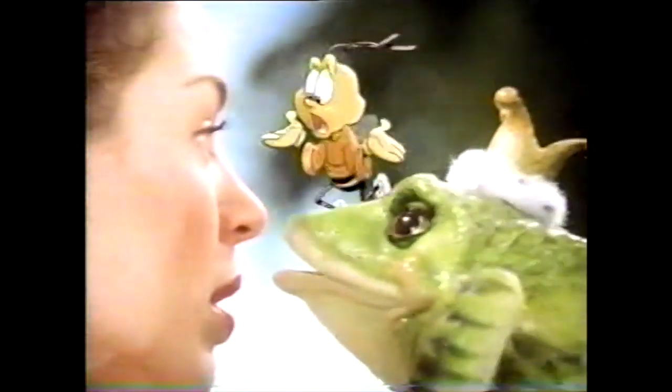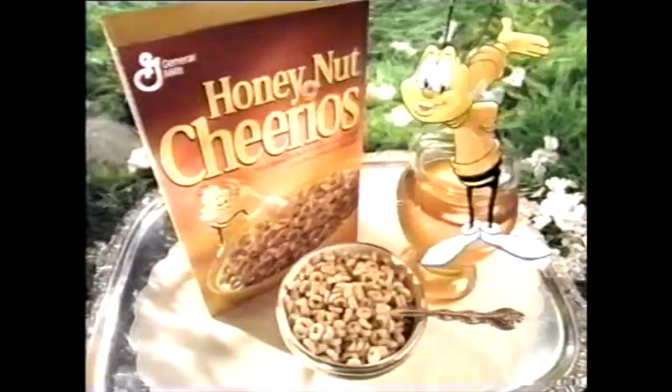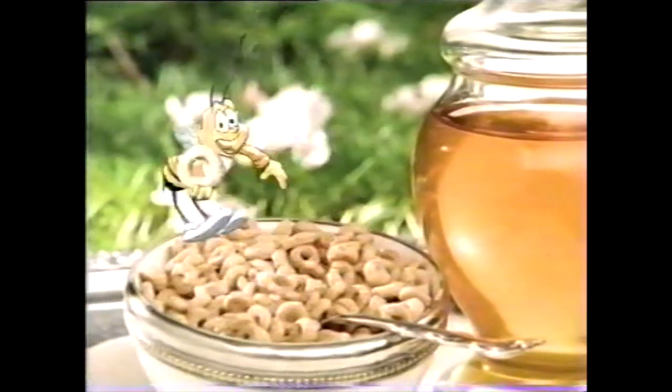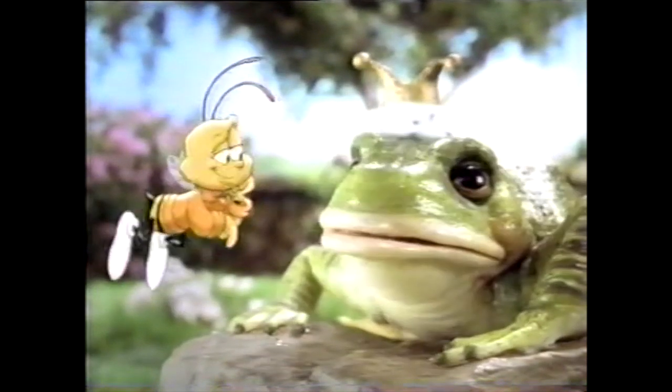Hey, princess, what you doing? When I kiss this frog, he will turn into a handsome prince, and we will live happily ever after. Wouldn't you rather have some Honey Nut Cheerios? But he's a prince. But who can say no to real golden honey in every O? Maybe we should just be friends. Honey Nut Cheerios, the irresistible part of this good breakfast. You're not really a prince, are you?